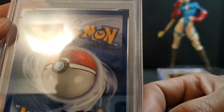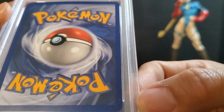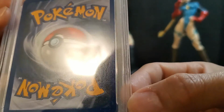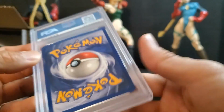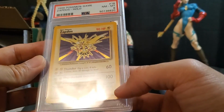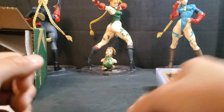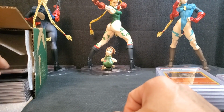The back here is pretty nice. I'm trying to see why it's an 8. I would assume the centering is not too bad. It's probably something to do with the surface, because it's such an old card, and you know, 1999, that's 21 years ago.